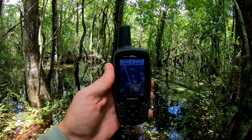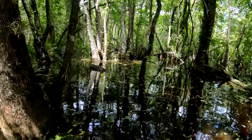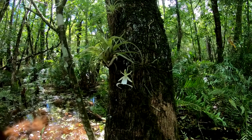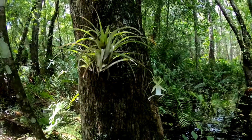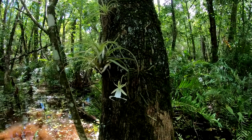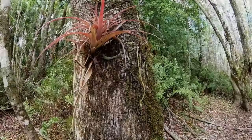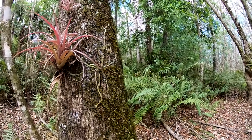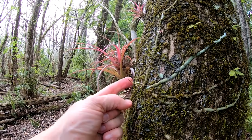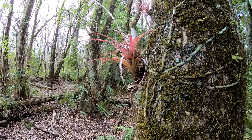Well, we got 0.42 miles to get to this camera. We didn't get very far. I had to make another little pit stop right here. Oh yeah. Some of you might remember this plant from a video that I did back in the spring when this just had a little flower spike on it. And as you can see now, I'm out here in February and it's got a new flower spike coming out right there. So that's gonna get about that long, and it hopefully is gonna have a flower on it this summer.